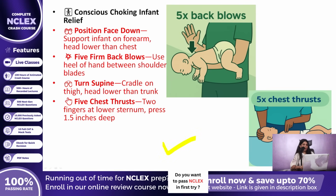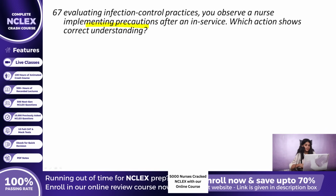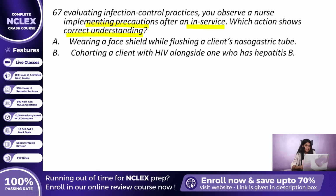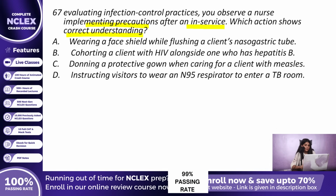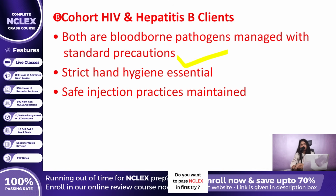Question 67. Finally, evaluating infection control practices, you observe a nurse implementing precautions after an in-service. Which action shows correct understanding? Options: A. Wearing a face shield while flushing a client's nasogastric tube. B. Cohorting a client with HIV alongside one who has hepatitis. C. Donning a protective gown when caring for a client with measles. D. Instructing visitors to wear an N95 respirator to enter a TB room. The correct answer is B, because both HIV and hepatitis B are bloodborne pathogens, managed with standard precautions. Cohorting these clients is acceptable as long as strict hand hygiene and safe injection practices are maintained.